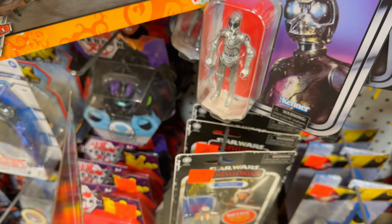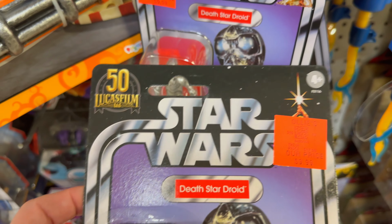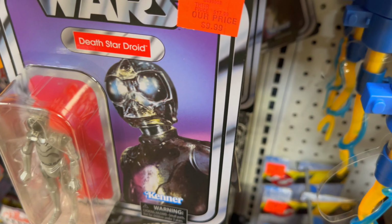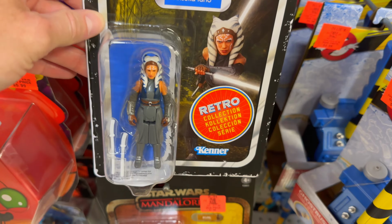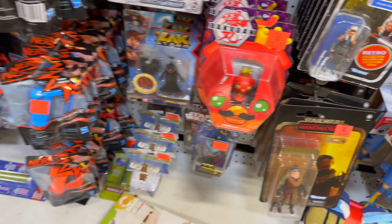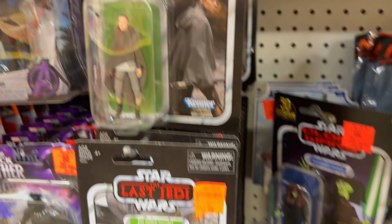Wow. Yeah, I remember when they first came out, I paid and got the whole wave, and most of these got crushed. So this is definitely, there's quite a few of them here. Some more retro, so Ahsoka retros, and then the coin collection. Here you still have the Rays, still not selling.